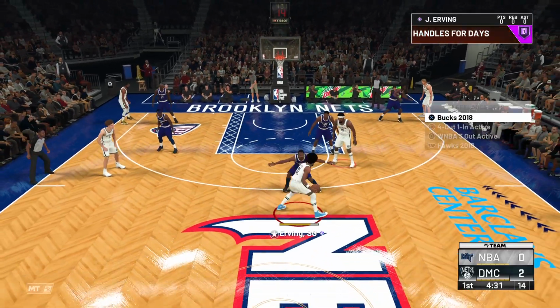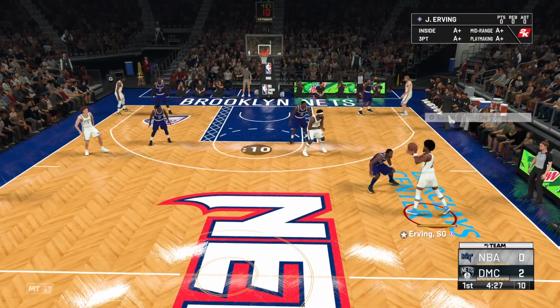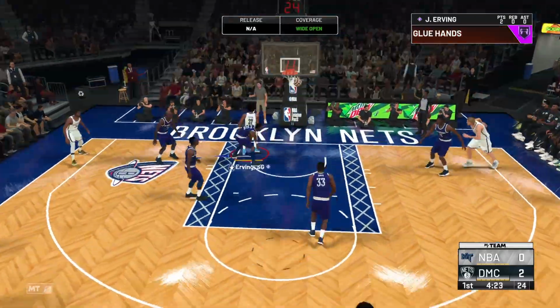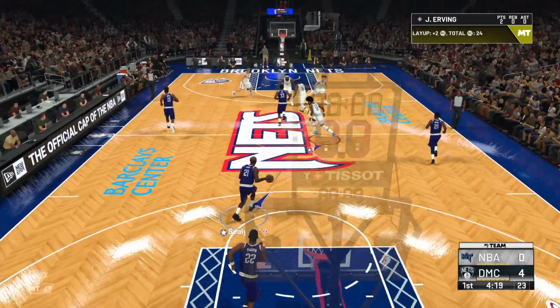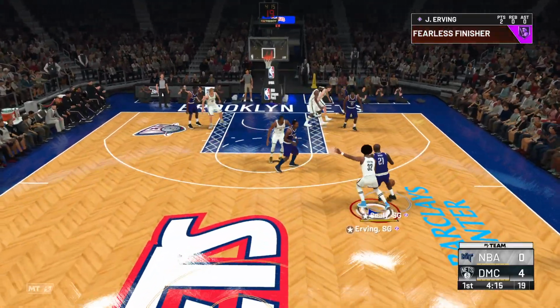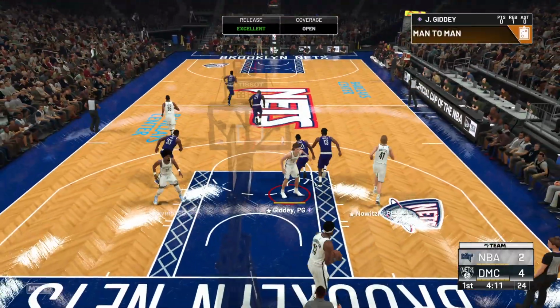Outside Erving. Pass to Chamberlain. Back to Erving. The basket good off the assist from Chamberlain. And of all the attributes, one thing that sometimes gets overlooked with Chamberlain is the court vision. Makes a great read there. Took him no time at all on that one.